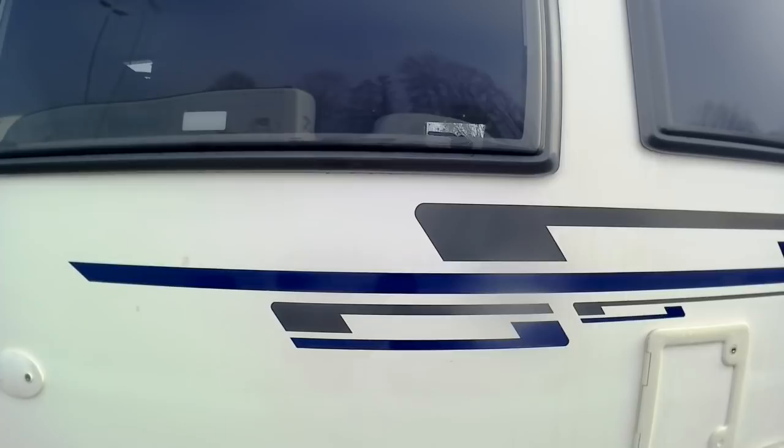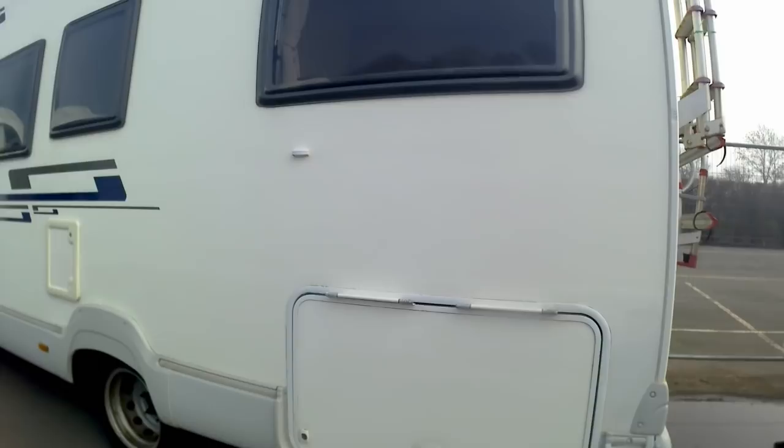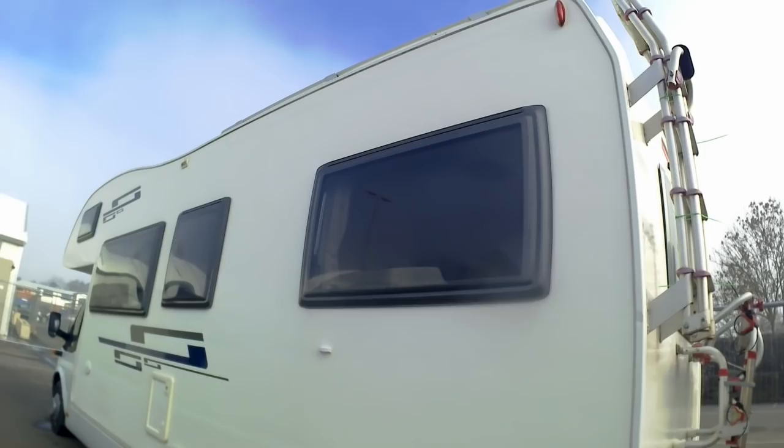Again, it's got the personnel door on the driver's side, so when you pull up in a lay-by, you get out of it into the flow of traffic. It's the only thing that goes wrong when they put Continental bodies onto these Transits. That would have been on the passenger side if it was left-hand drive.